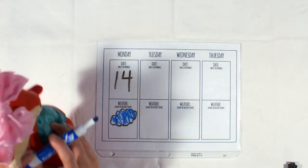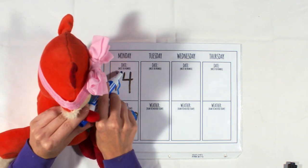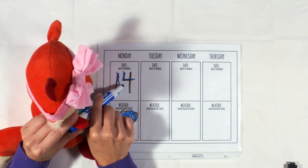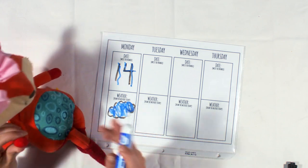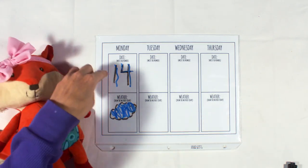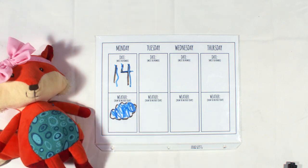Would you like to trace the number for today, too? Down the ladder. Nice job. We go down the ladder, little road, and down the ladder. Nice job, Roxy. High five. Perfect. So at home, you guys can write the date and you can draw your weather. It might be the same or it might be different.